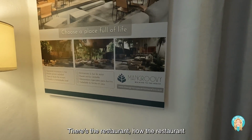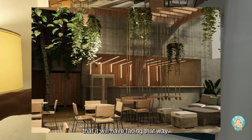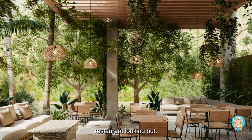There's how the restaurant will look. Where? The garden restaurant. Oh, this one. This is the garden restaurant. And this is more like the actual view that it will have facing that way. So this is the garden restaurant looking out, and then this is looking into the garden restaurant.